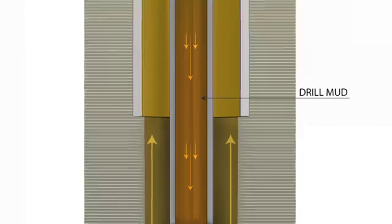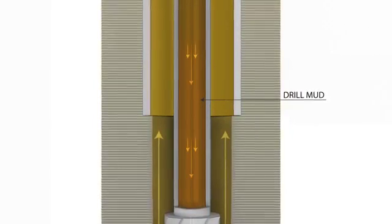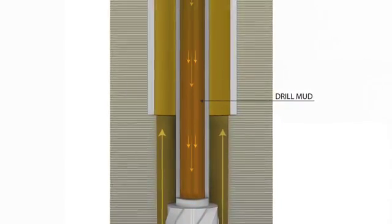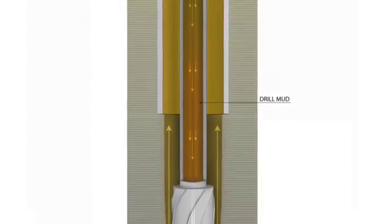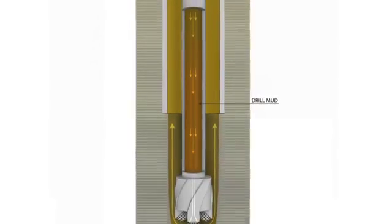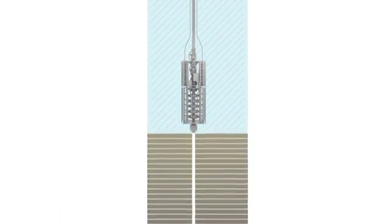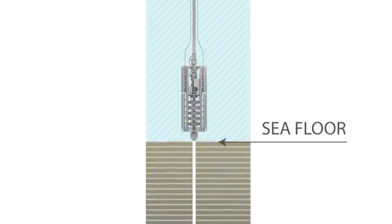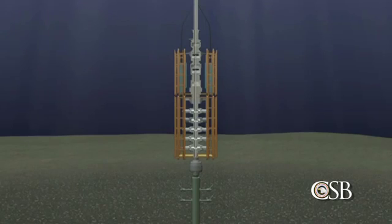To prevent kicks, drillers pump a dense slurry called drilling mud into the well, creating a barrier between the undersea oil and gas and the piping that leads to the rig. If this mud barrier fails or is somehow removed, the safety of the drilling crew depends on a critical piece of equipment located on the sea floor called the blowout preventer, or BOP.